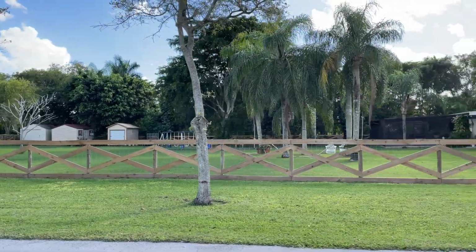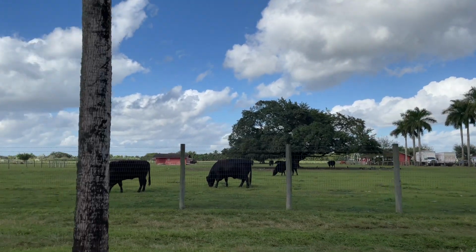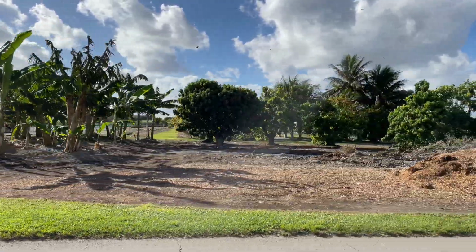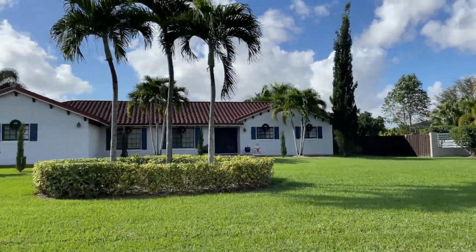And since the majority of the Redlands is zoned for agricultural use, this means that a lot of homes here can also use their land to grow produce or have farm animals or just have a lot of lush vegetation like a plant nursery. We can find homes in the Redlands ranging from the low 500s all the way to $3 or $4 million and even higher than that.